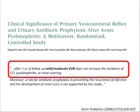This RCT here from the Journal of Pediatrics, which we'll actually revisit a bit later when we talk about prophylaxis, looked at kids 3 months to 18 years, randomly assigned to prophylaxis or not, following an episode of pyelo. As you can see, it showed that mild to moderate vesicoureteric reflux did not increase the incidence of UTI, pyelo, or scar over a 1-year follow-up period.